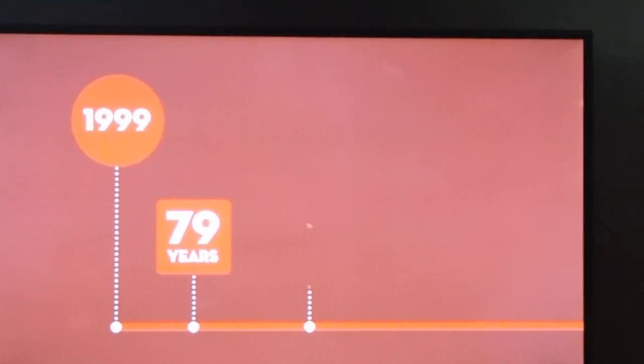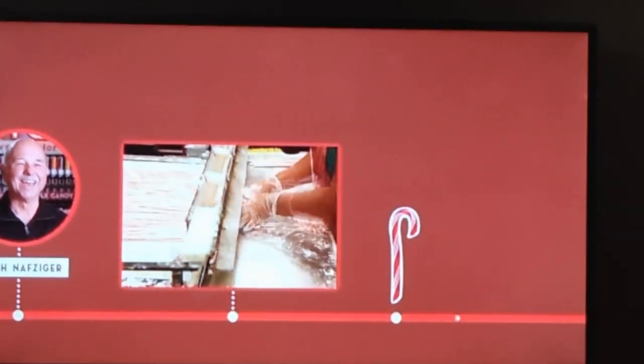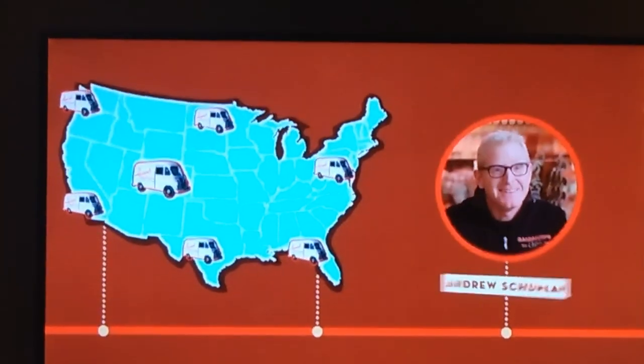In 1999, after a 79-year run and thousands of pounds of delicious candy, June and family decided it was time to sell the business. In came Ralph Nafziger and partners, fresh out of Rocky Mountain Chocolate Factory. With their prior candy experience, Ralph and his team turned the company into the largest handmade hard candy manufacturer in the United States. Hammonds went from a local candy manufacturer to a truly national brand when Andrew Schumann, a candy lover with a similar entrepreneurial zeal as Carl, took over the company in 2007.